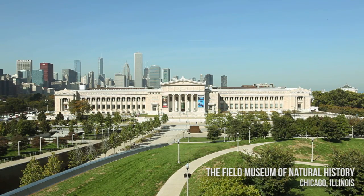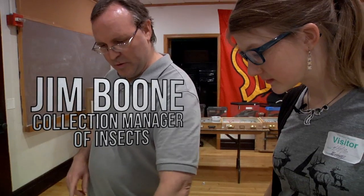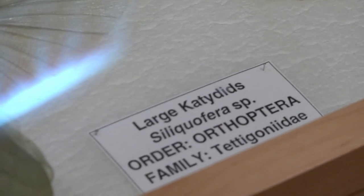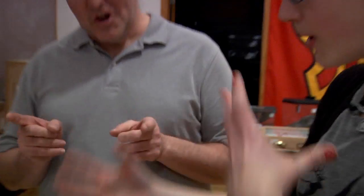These are huge. They're bigger than birds. They're katydids from Papua New Guinea. It's like a grasshopper in the order Orthoptera. In this order, they're katydids, grasshoppers, and crickets. So what's a locust then? A locust is a grasshopper. Okay, I'm just trying to put them all in the same thing.